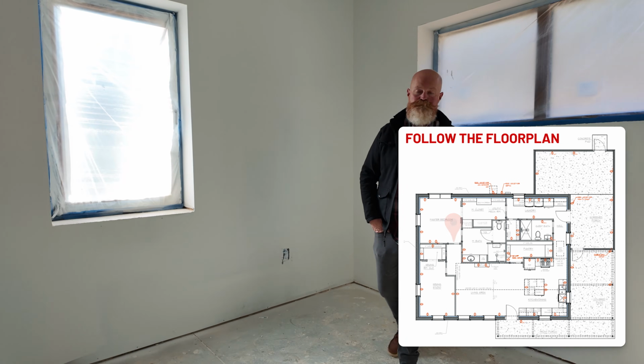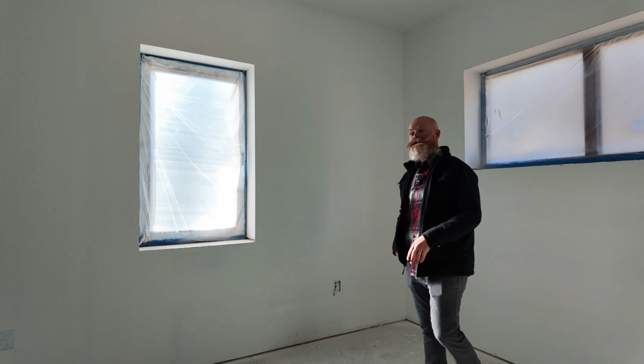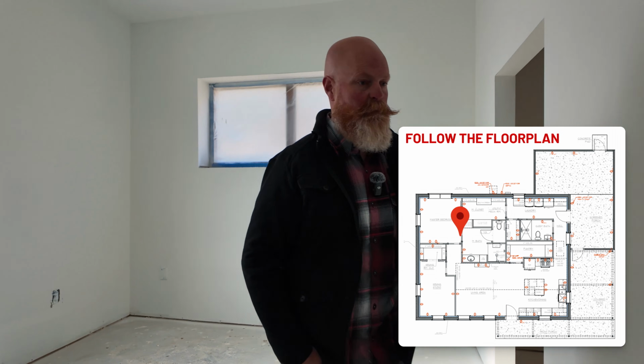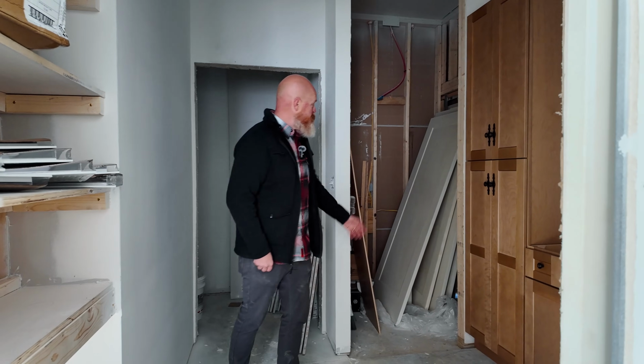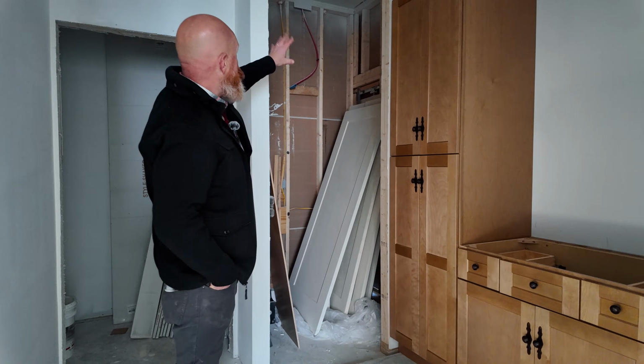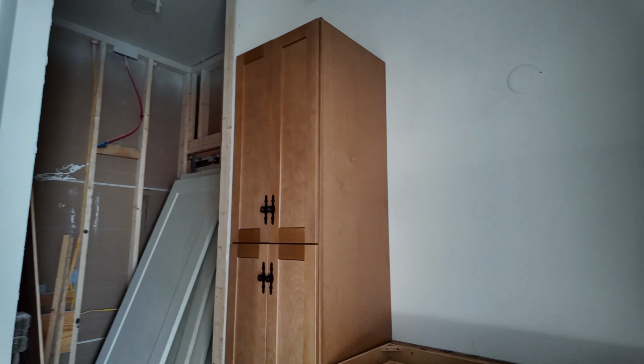So, master bedroom, more of the same here: 10-foot ceilings, the Zuko windows all around, and this one will be getting ready for flooring shortly as well. Obviously still some work to do, but this will be a 5x5 zero-entry curbless shower with the rainfall head up top. Tile will be coming shortly.